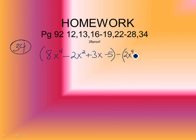For all the values of x, a x to the power of 3. Hold on. So this is in parentheses, right? Yeah. 8x to the fourth minus 2x squared, yeah, plus 3x minus 5. Parentheses minus another parentheses. 2x to the power of 4 plus 3x cubed. Not 3x, it's x. Just x. I did this in my paper too. X cubed. Yeah. Plus 3x plus 5 equals.